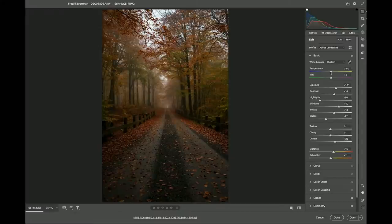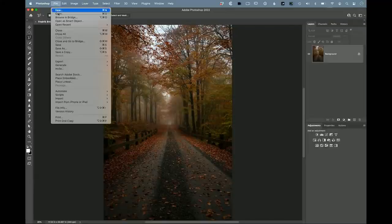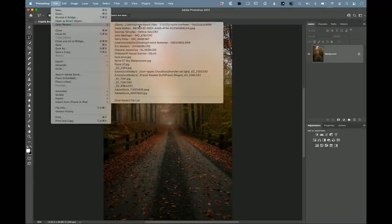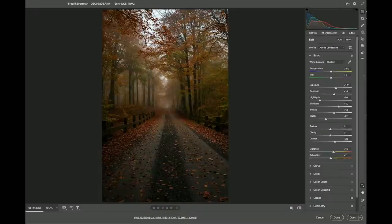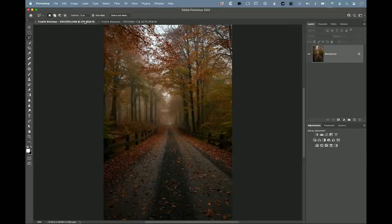That's probably all I would do in Lightroom or in Camera Raw. The last couple of moves I'm going to do in Photoshop, so let's hit open and we'll open it. Now, I do want to go back to that original, and here it was right here. I am going to reset it to default so we can always see where we started. So that's the original, and then we're working on this one over here.